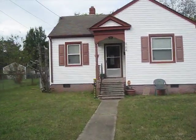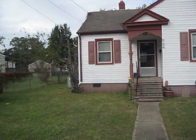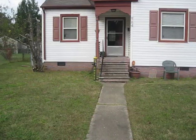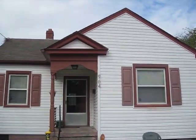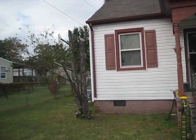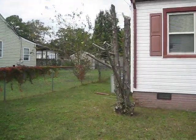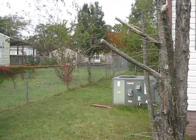Today we're at 964 South Quail Street in Norfolk, Virginia. Usually we take a look on the inside first. This is an unusual property. It's 2 bedrooms, 1 bath, about 700 square feet. Built back in the 40s on a crawl space.